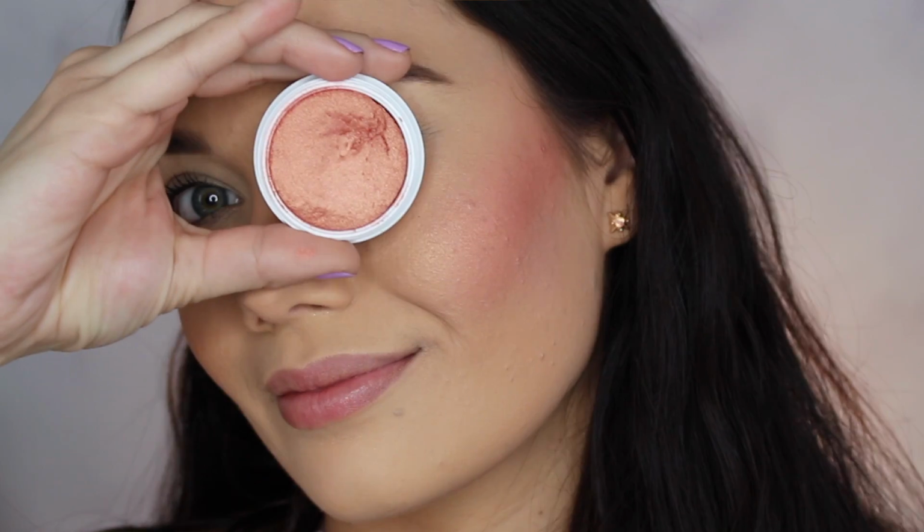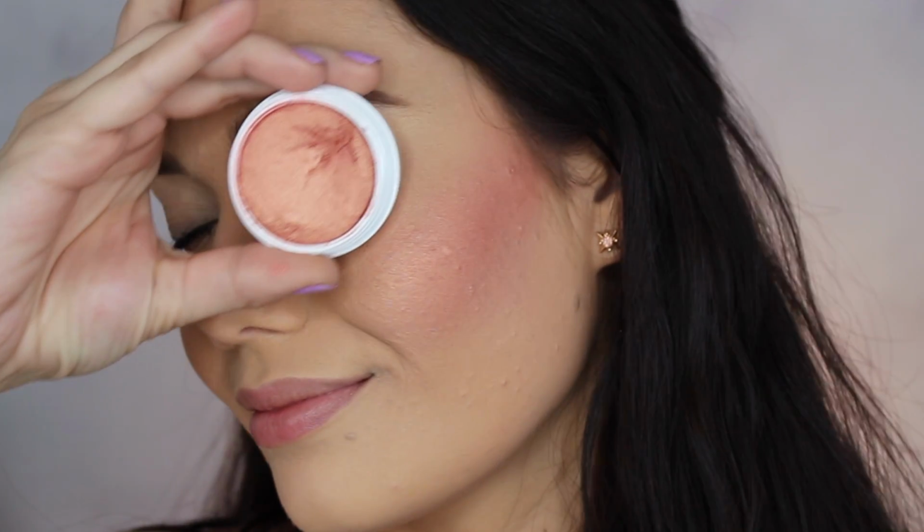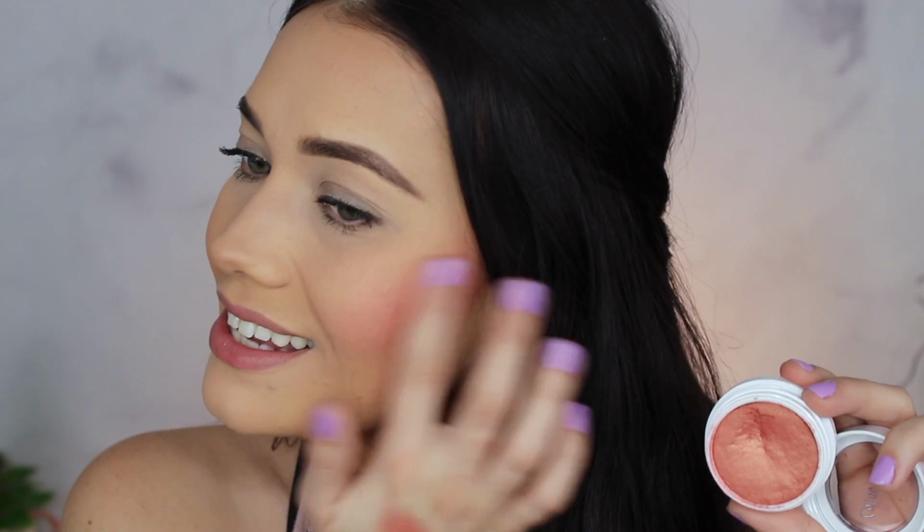Okay, smoothing around the edges because I applied way too much, but that's what that Super Shock cheek looks like. See how metallic it is? I would even love that on the eyes, you guys. It's so coppery, shimmery, stunning. I even like this on the lips. How beautiful is this? Yes, yes, yes, and it's comfortable. But this is, again, Drop of a Hat, Super Shock cheek.